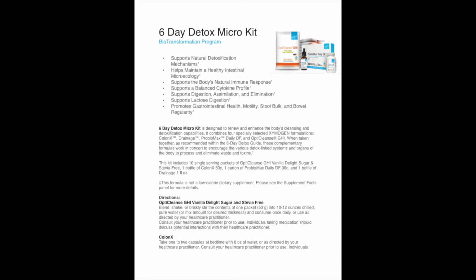This is the Detox Renewal Kit. So we have so many people asking us for a quick cleanse, and this is it. Sometimes we just need a quick boost in the right direction. So there are a few important components to making any cleanse successful.